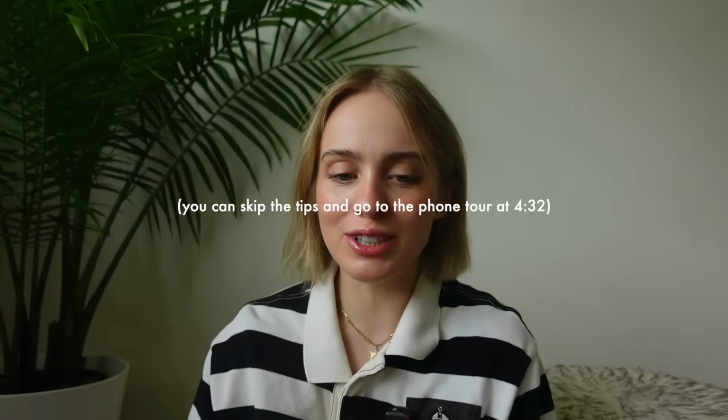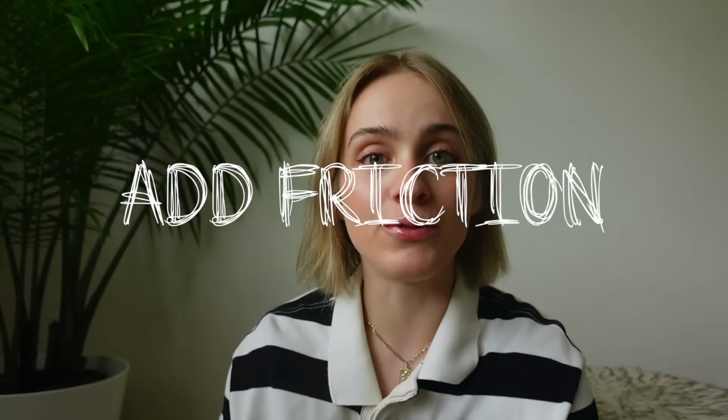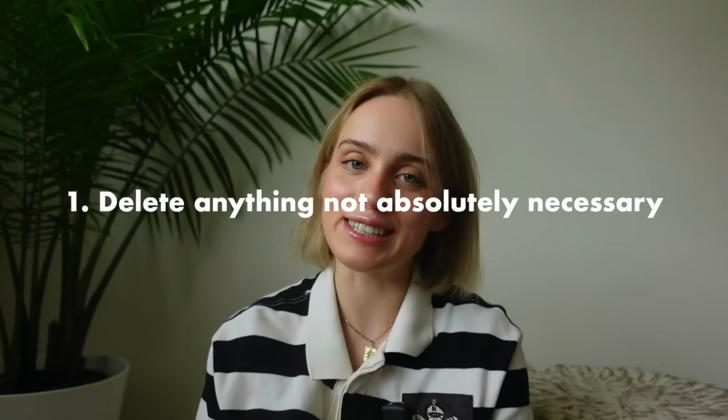So I think the most important thing you want to do is add friction to how you use your phone, because the main selling points of these things are how all of the features are just at your fingertips, but that's also what makes them addicting. So we want to make them a little more difficult and annoying to use. So first of all, delete any apps that you don't really need to access from your phone.